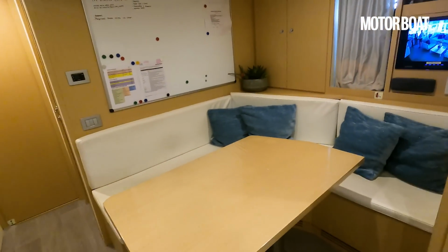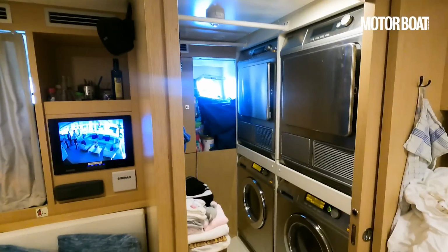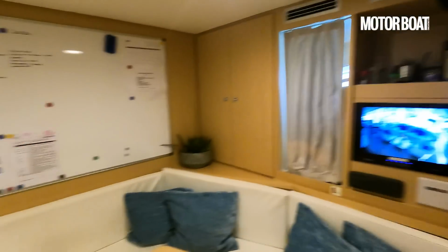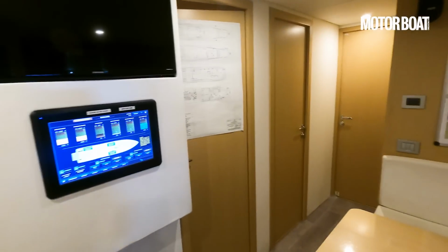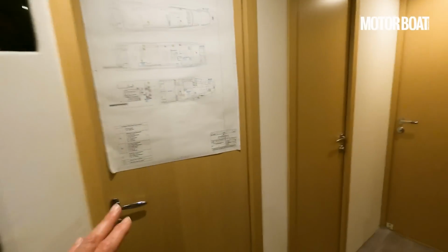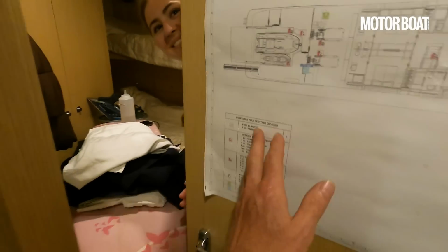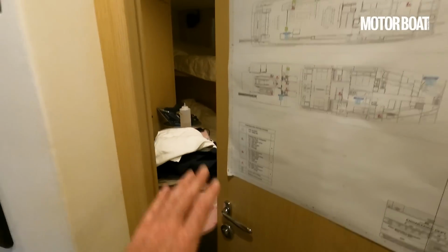So they have a mess area here. You can see this is the laundry. We've got 2 washers, 2 dryers, absolutely full commercial spec. Now I think there are 3, if not 4 crew cabins down here. Anybody in here? Hi. Somebody already doing the ironing, but you can see there's a twin cabin in there.